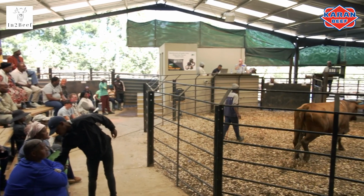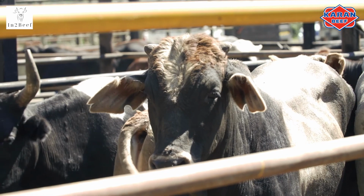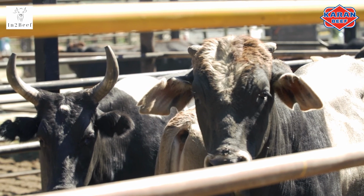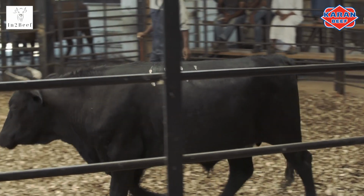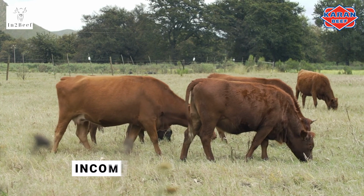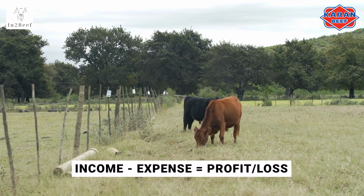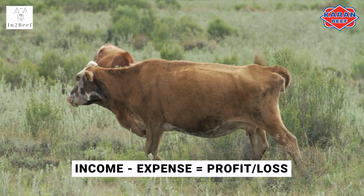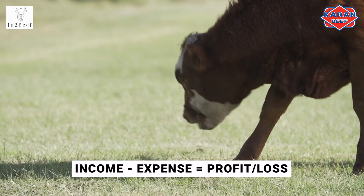Consider what your target market is and make sure you deliver to those standards. By always selling calves in good condition, you will get a higher price than if you sold a thin or sick calf. Income minus expense means either a profit or a loss, so you need to consider both your income and your expenses, not just one or the other.